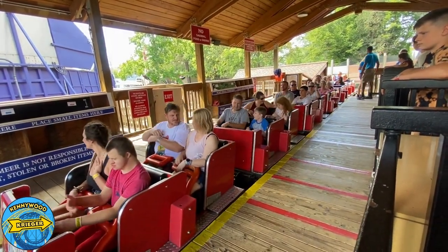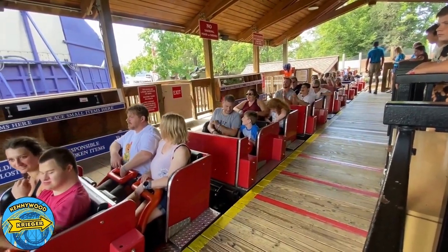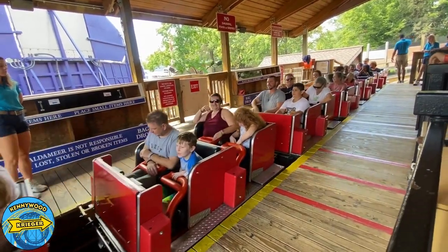Welcome back, Red Train. How was your ride? Awesome. When the train comes over and wakes up, push down and pull up on your lap bars. Ravine Flyer 2. Wow. That's rough, but I still love that ride. I don't care. I think it's fantastic.